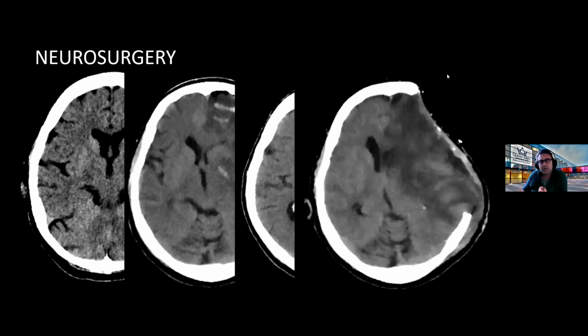And now this flap has sort of sunken down inwards, and you've got midline shift, but it's going the wrong way. It's going towards the right side, whereas you'd sort of still expect it all to be pushing out through here. And there's some uncal herniation, which you can't quite see, and subfalcine herniation here. So there's clearly a problem with pressure. So do they need to go back in?